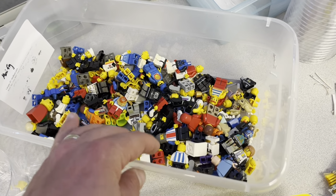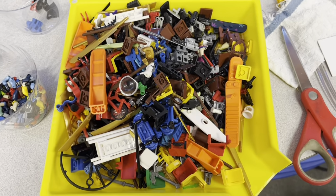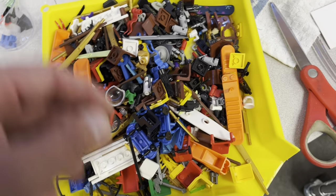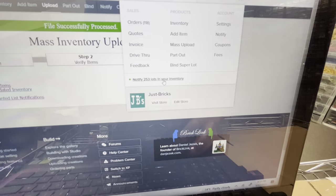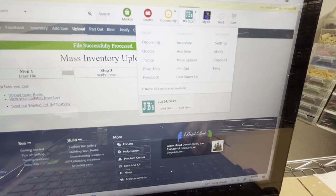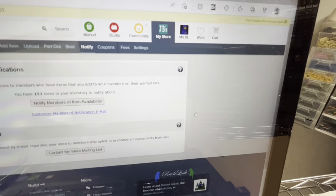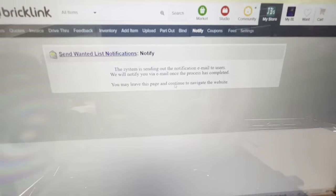I'm still trying to figure out the best way of cataloging minifigure parts. And I got all these accessories and some figure parts mixed in here. So yeah, that's a project for another night. So total, I've added 253 lots today. Granted, I'm not consolidating those lots, so there's probably at least a few repeat lots in there, but still, I'm happy with that.